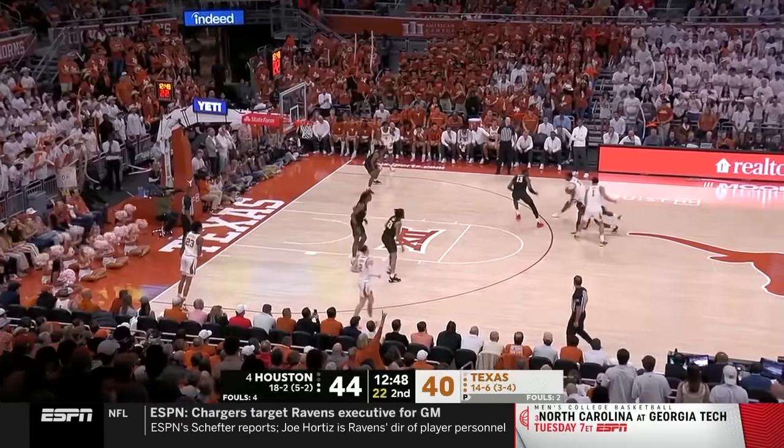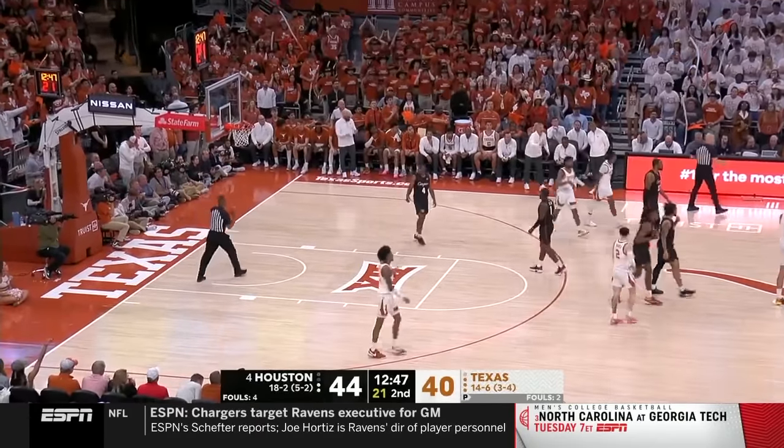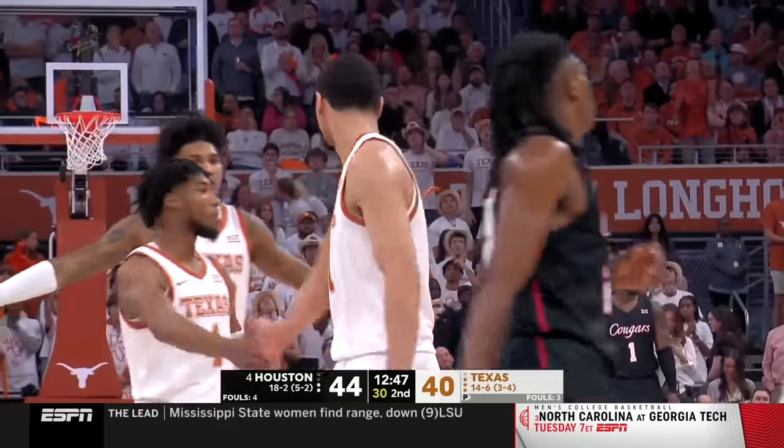And congratulations to former Cougar Tajay Moore, who's just signed with the Blazers, and a terrific young man, going to get an opportunity to play in the NBA.